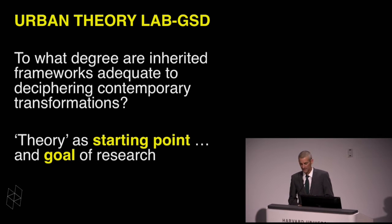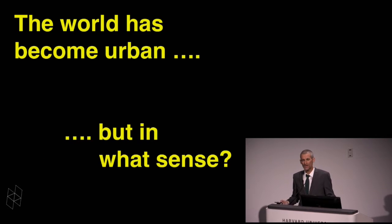So to illustrate this idea, I'm just going to interrogate, critically reflect on, in some ways, what I think is one of the dominant theoretical meta-narratives of our time. And it's a pretty simple idea. It's just the idea that we live in an urban world. So we hear that all the time. It's usually connected to the claim that 50% of the world's population now lives within cities. And as I'll explain in just a moment, there are many other versions of that proposition.